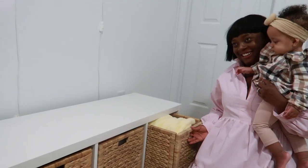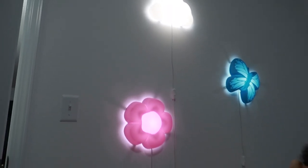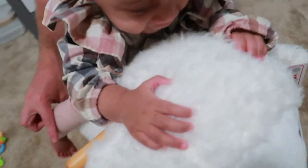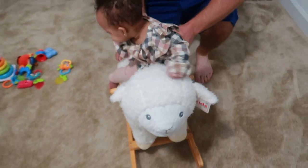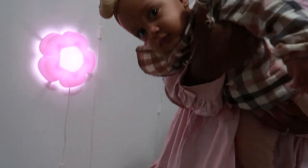Towels are right here. So yeah, I kind of love that. It ties in, and we're back to the lights. Hey, you like it? Alright guys, beautiful, beautiful room for a beautiful baby.